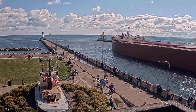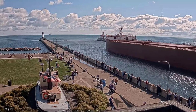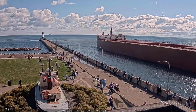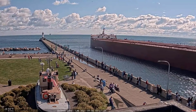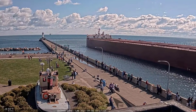The Barker has 36 hatches on her deck, which open into 7 cargo holds located below deck. Each hatch covering measures 65 by 11 feet. She has a maximum carrying capacity of 63,300 tons. Above her deck is a 250-foot self-unloading boom, which allows her to unload her own cargo at a rate of 10,000 tons per hour without the aid of shoreside equipment.